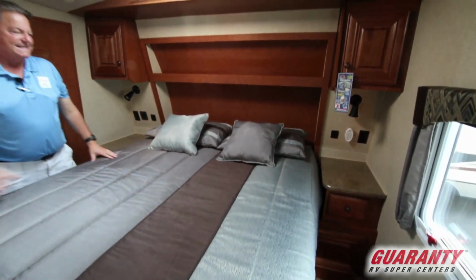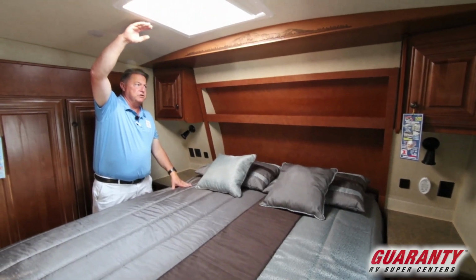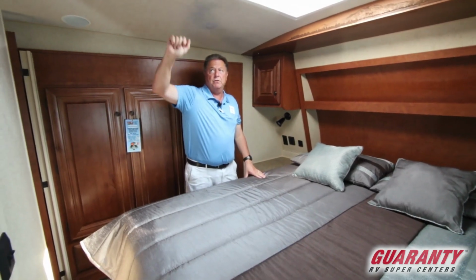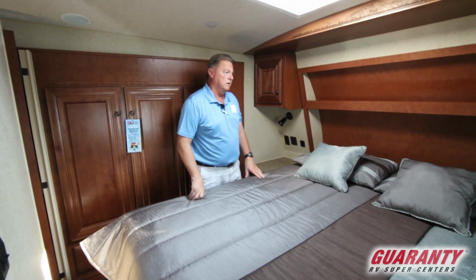Full queen size 60 by 80 bed. Again, overhead skylight with shade to bring the light in or shade it off. This one has the fantastic fan in the bedroom with rain sensor. Pre-wired and set up for TV.